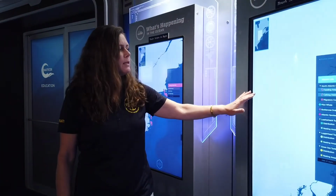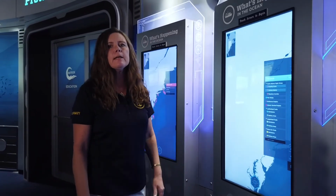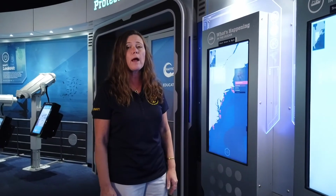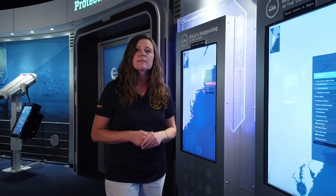The next display is about what's happening in the ocean and has two large touch screens, each with a map of the eastern seaboard. The user has the ability to turn on and off map layers to get an idea of the complexity of ocean uses and marine habitats, like critical habitat for the North Atlantic right whale. What's happening in the ocean is critical to consider when planning Navy training and testing events.